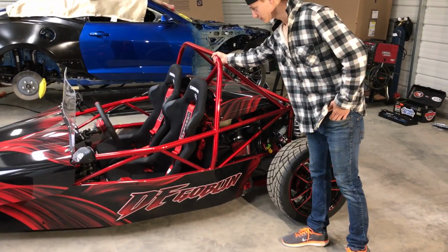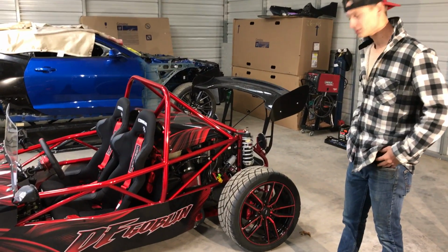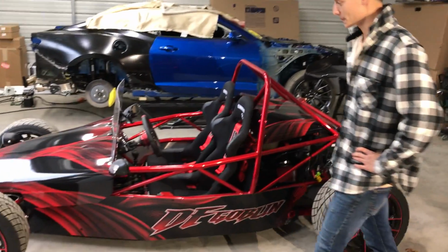But this car is built for handling on the road. These guys are headed to the Dragon, and that's a very, very popular road, so I can just imagine how much handling and how much fun you're gonna have with this thing. So let's go ahead and hop in and go for a test drive.